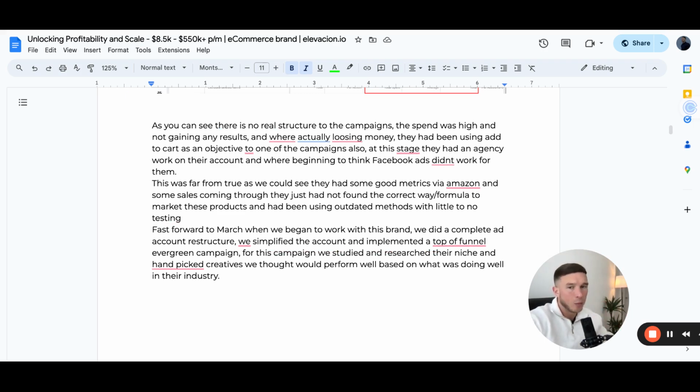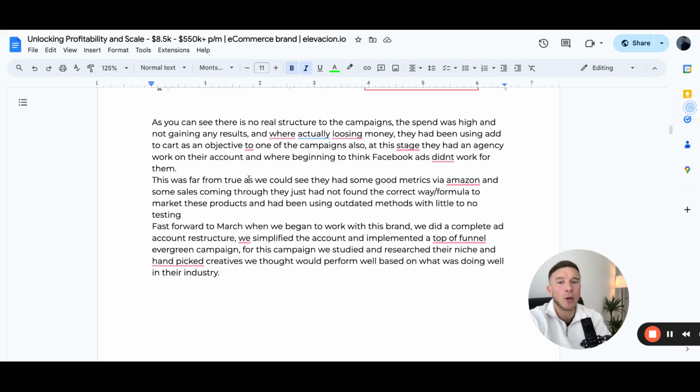We did a complete account restructure. We simplified the ad account and implemented a top of funnel evergreen campaign. For this campaign, we studied and researched the niche and handpicked creatives we thought would perform based on what was doing well in their industry.